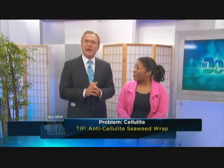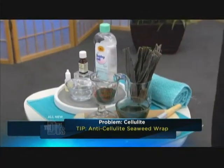But I do have one of my at-home remedies. Would you be willing to try it? Absolutely. All right, so this is called my anti-cellulite seaweed wrap. How do I make it? Half a cup of seaweed powder, add water to form a paste.